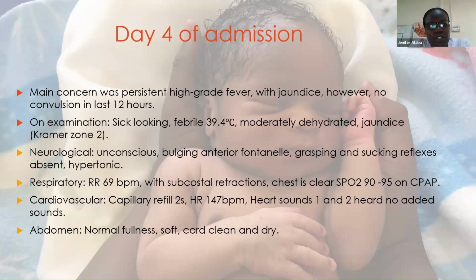So on day 4 of admission, the main concern was persistent high-grade fever with jaundice, but there were no convulsions reported in the last 12 hours. On examination, the baby was still sick looking, febrile, temperature of 39.4 degrees Celsius, moderately dehydrated with a Prema zone 2. Neurologically, the baby was still unconscious with a bulging anterior fontanelle. Grasping and suckling reflexes were still absent.